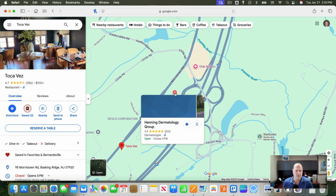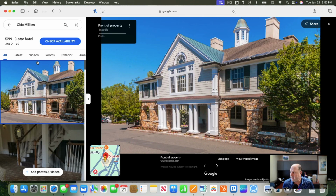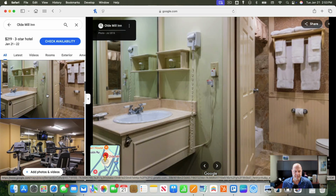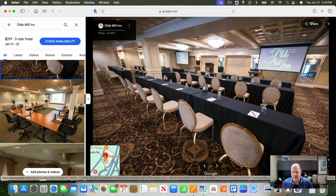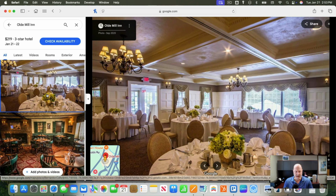Further down the road, you've also got the Old Mill Inn. So if you have guests coming from out of town, I didn't mention it, but right in the middle of Bernardsville, right next to Suki, is the Bernards Inn, which has gone through extensive renovation. But you also have the Old Mill Inn, which is a great property for you and your guests. They have business capabilities for conferences and for weddings.